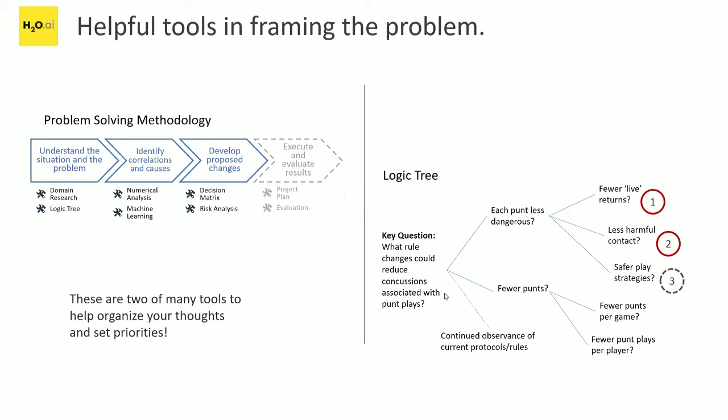But back to the left-hand side, with problem-solving methodology, what you see here is really just an adaptation of the scientific method. I think it's what we generally do by nature as data scientists, as engineers, coming from that background. You're always starting out with the problem, understanding that, moving on through, doing some analysis, getting your correlations, causes if you can, and then the important part for the follow through here is really getting to those proposed changes. So, hey, here's some ideas, and then getting from that to execution.